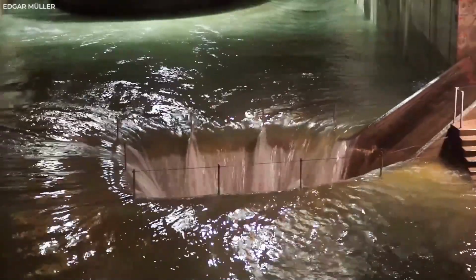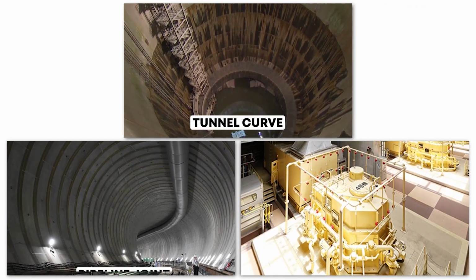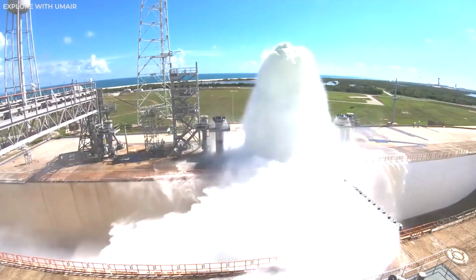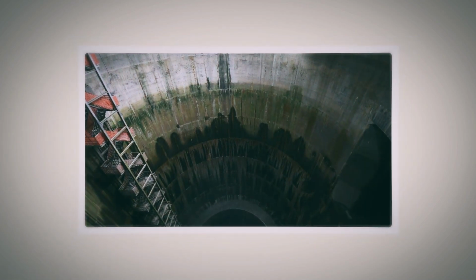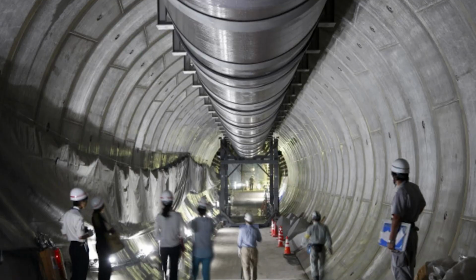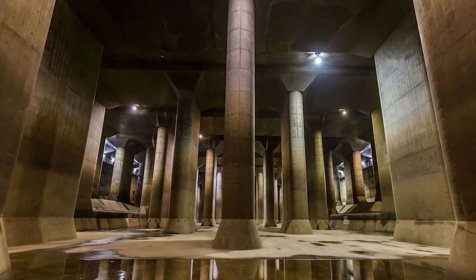It's mind-boggling to think that what sounds like a special effects scene in a movie is actually real. Every tunnel curve, pipeline joint, and heavy-duty pump has to withstand incredible pressure when the system is active. Plus, the facility's futuristic design underscores how important it is to blend scale with precision. Even a small flaw could compromise its performance. That's why engineers use detailed computer models and advanced materials to ensure the tunnels can endure violent storms.